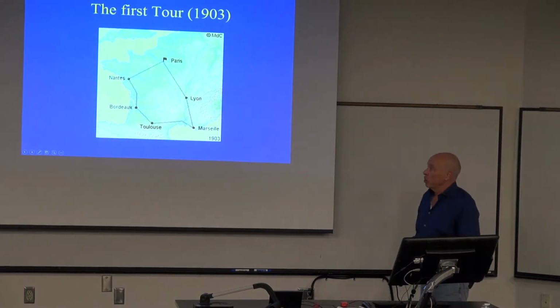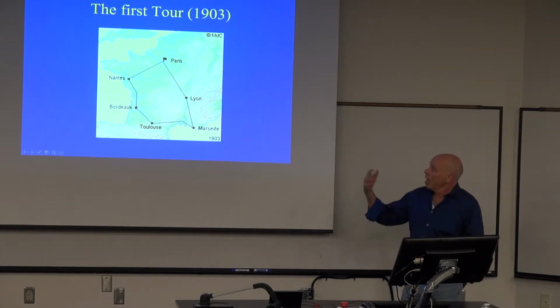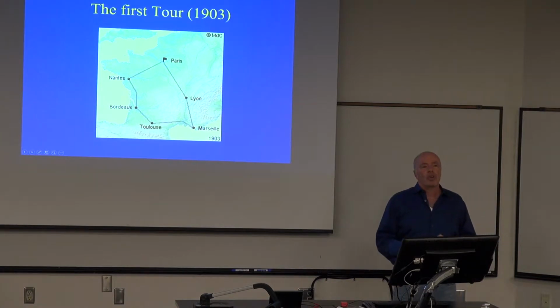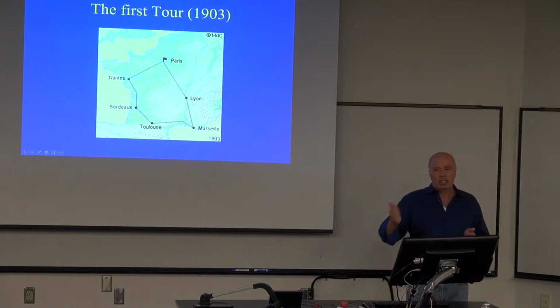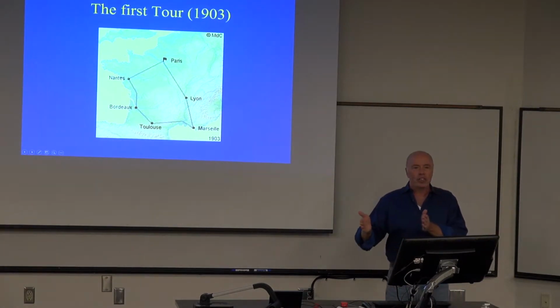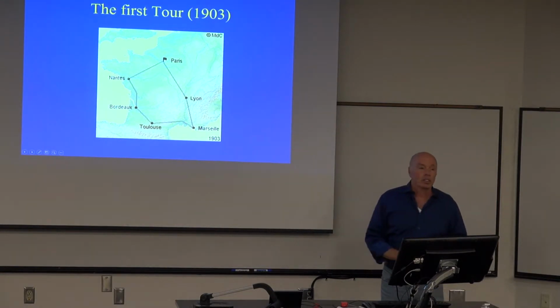So this is basically the first race. It's 7 stages, roughly 2,900 kilometers, give or take, and each stage is roughly 400 kilometers in length. In fact, it was so lengthy that, unlike today's events where you do your stage and then you sleep overnight and then you go to the next stage, sometimes this took 2 to 3 days of rest before they could go on and do the next stage.